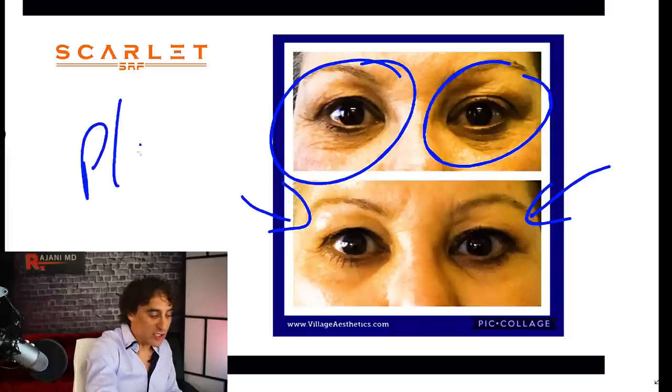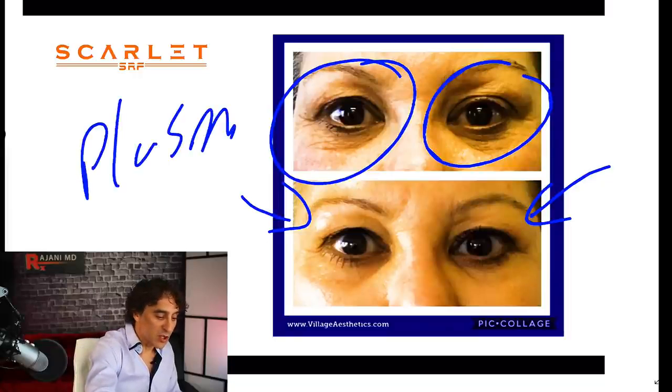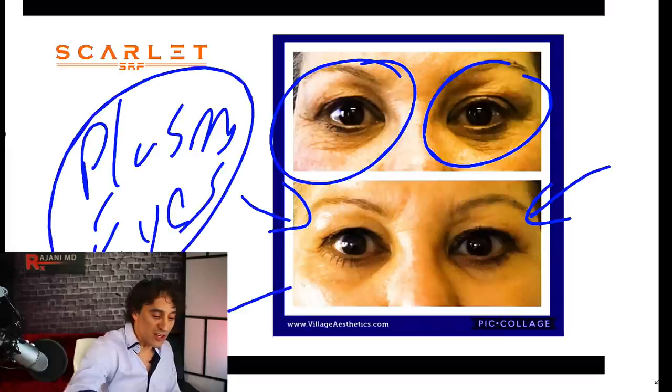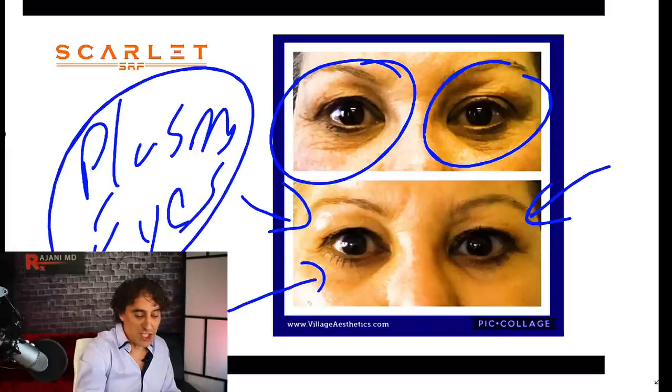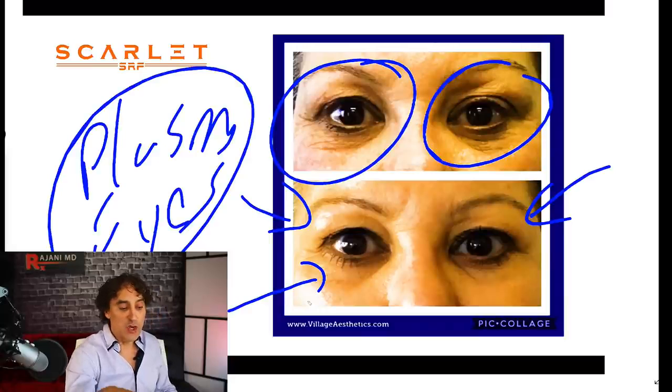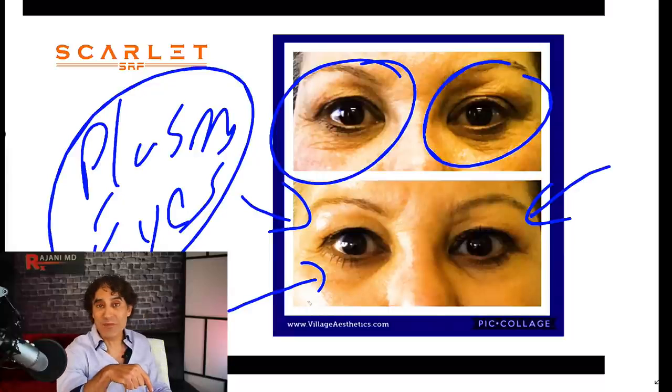And of course, what else can you do? PRF. So plasma eyes, and it works together. In fact, you can put PRF on top after you do a SCARLET, to help with the healing. You can also inject it at the same time, and it works really well.